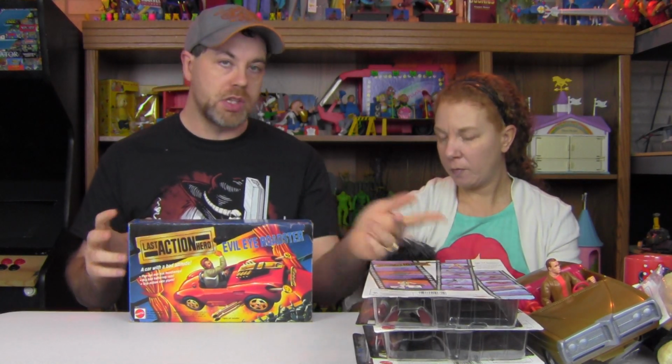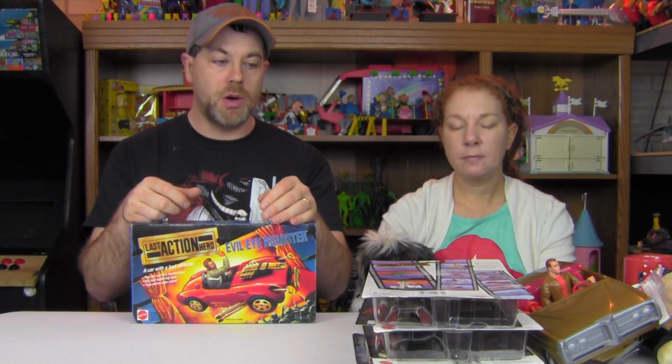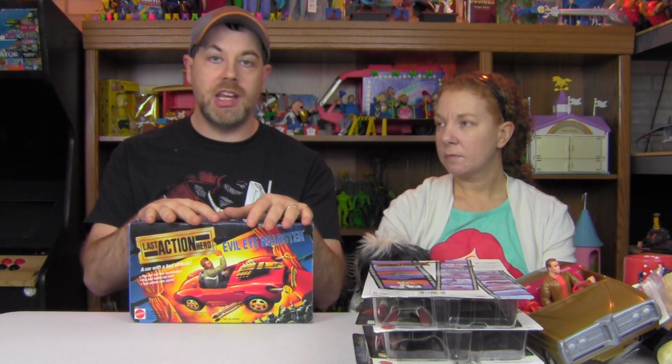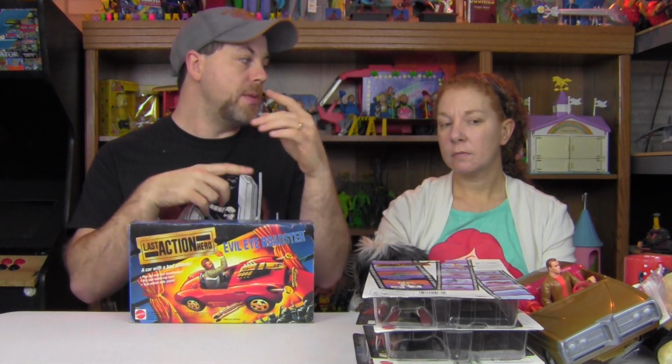So yeah, thanks to Chris Larson for sending me the awesome Jack Slater gift pack. And I finished off the heat pack and Jack Slater at the last Toy Man that Dave and I journeyed to. So I managed to pretty much complete this whole line for less than $20. There was a Last Action Hero gift set, the Evil gift set, that had the Evil Eye Roadster and an Evil Eye Benedict in it as well.